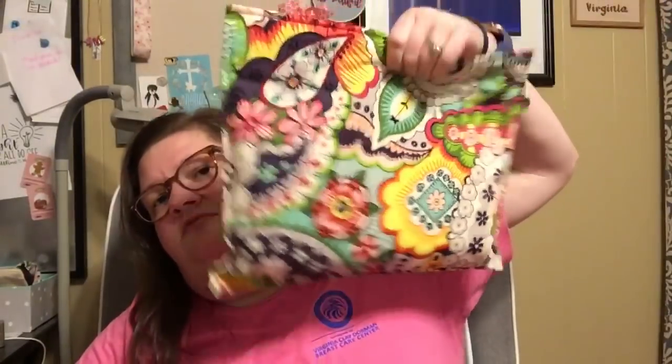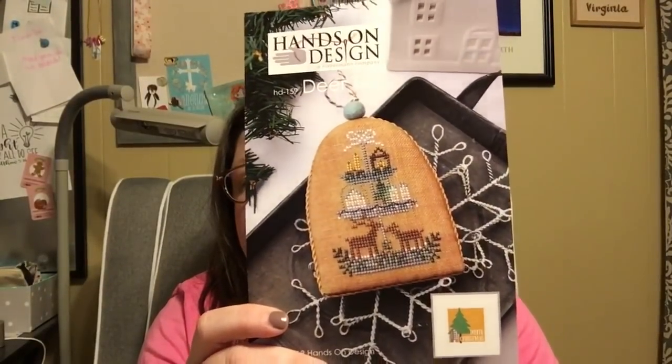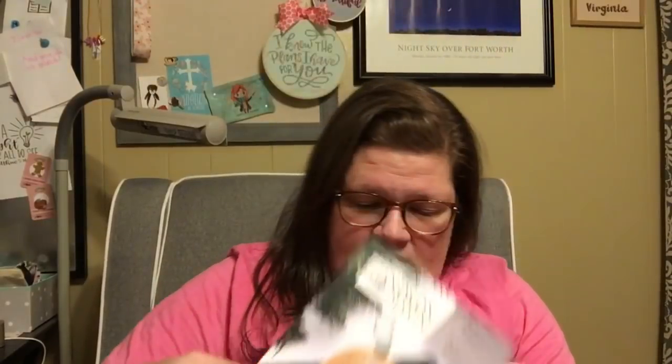All right, so in this project bag, there is one project I worked on this week. This is a Be Crafty Bags bag that I sent her the fabric for. She's on Facebook. I will link it below. I do fill that description box with pretty much everything I talk about, and it will be there tomorrow. And this one was a WIP from last Christmas time when I started this. This is Hands-On Design Deer Tier, and this is part of the White Christmas series. And I am stitching this in the called for DMC or close on 18 count sterling from Picture This Plus.